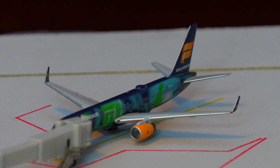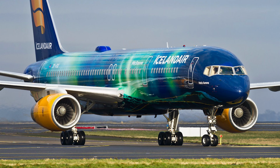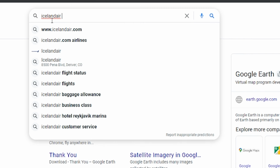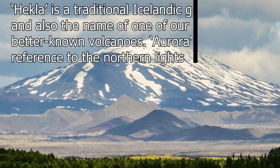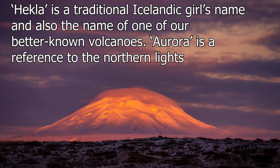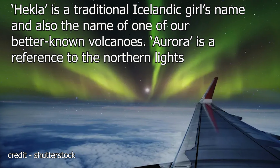Next up, we have arguably one of the best liveries ever made in creation, which is the Icelandair 757-200 in the Hekla Aurora livery. Hekla Aurora actually has a specific meaning. The name came about as Hekla is a traditional Icelandic girl's name and the name of one of the volcanoes in Iceland. And Aurora is referring to the northern lights that brighten up the skies as you fly past Iceland.